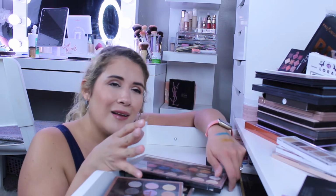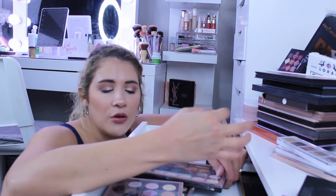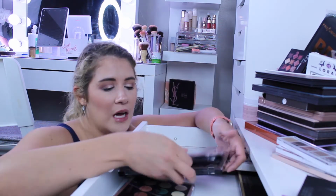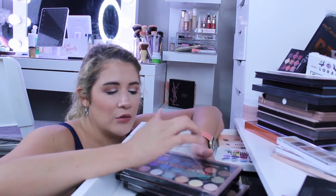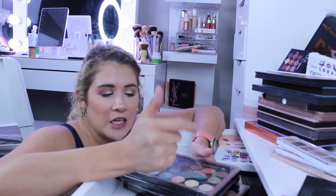They're like square palettes now, instead of circles. So I don't know. I think this is just time for me to go ahead and move on from these, especially since I do have other palettes that have similar shades and colors.